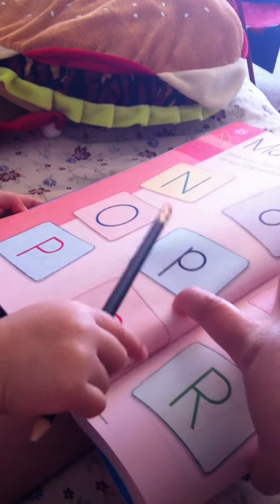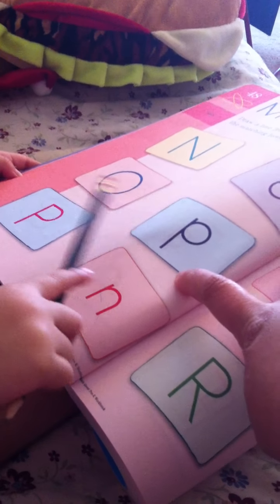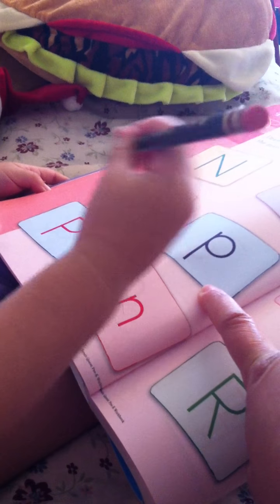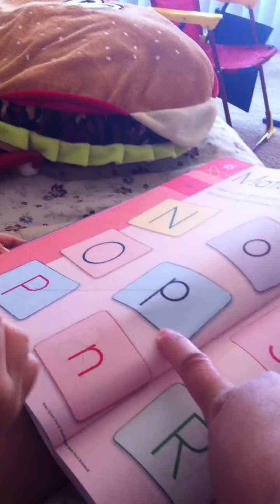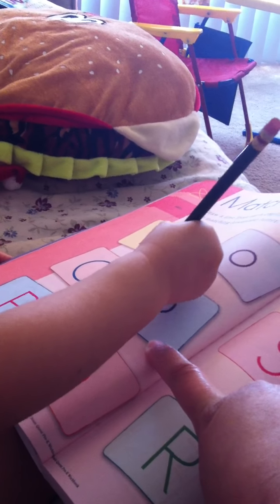Where's the big P? Small P and big P. Match it up. Okay, go. Make a line. Connect mo na. Okay, and the big O and small O. Perfect.